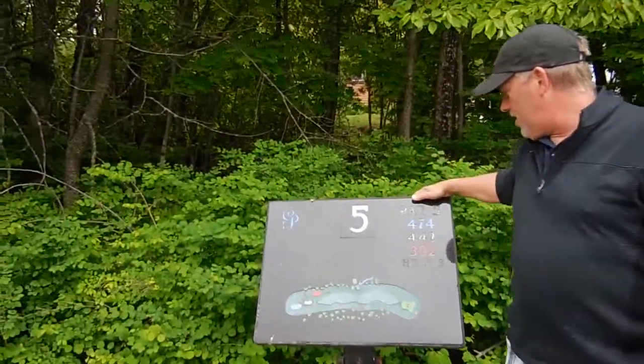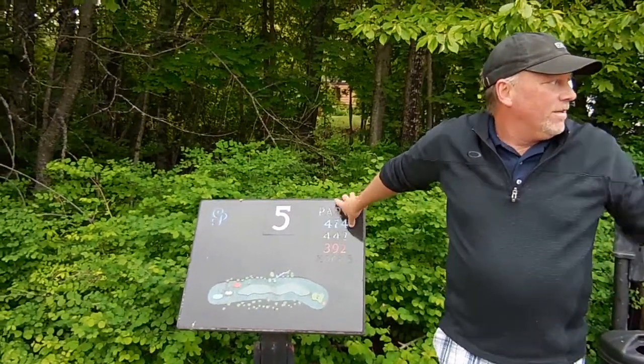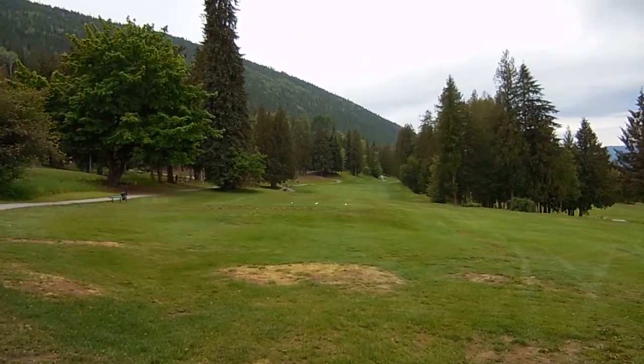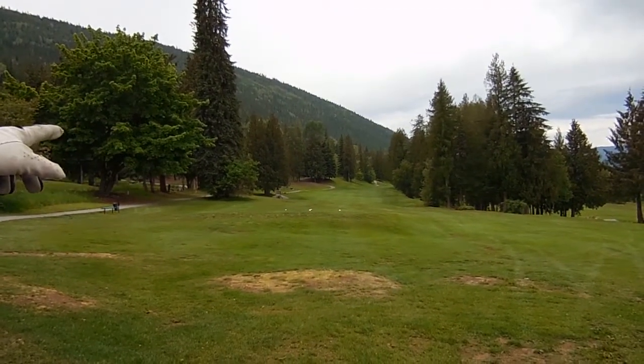Alright, so hole number 5. This is a par 5. I got 442 from the white tees. It's right up this way. Let's take a look. So the fairway is a little skinny. I'm thinking your best bet is the left-hand side there, because it looks like we got a lot of rough over on the right. Of course, you want to avoid the cart path.